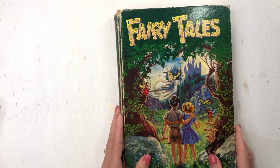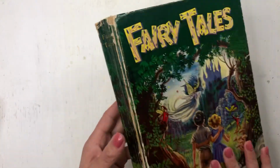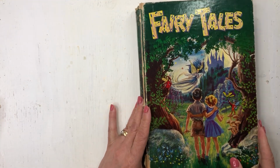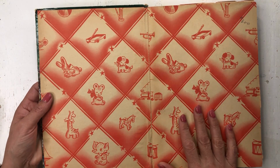And then I didn't find that many books this week. This fairy tales, it's definitely older, but a beautiful cover. Love it. And just look at this. Isn't it just gorgeous?